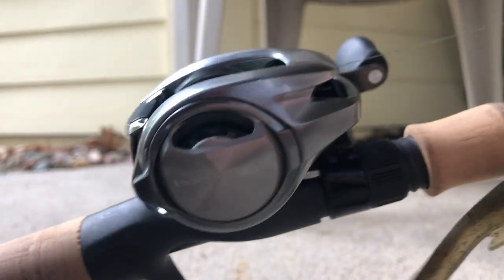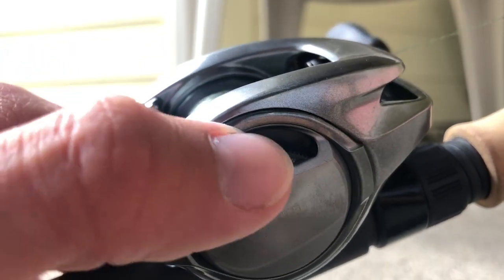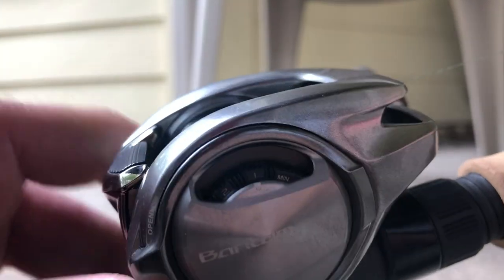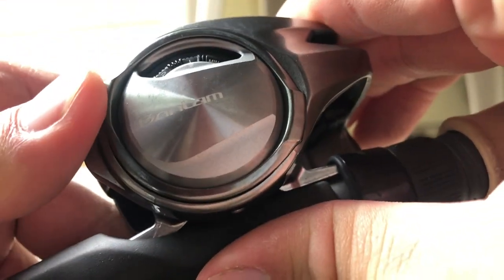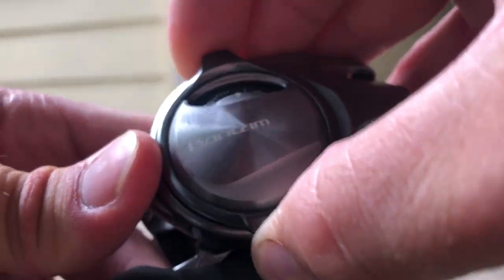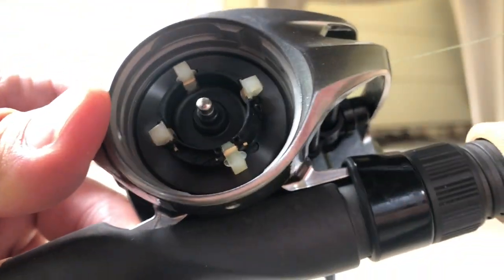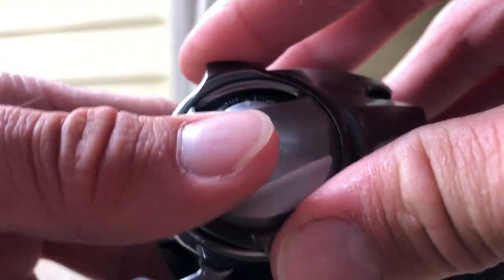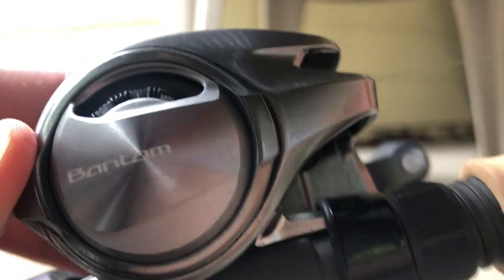It feels great. And as you can see, we have the external dial right here, which goes from 1 to 6, and then you can pop this side plate. It's kind of hard when I'm looking at the camera. It slides right open. That should pop open right like that. And then right there, you have four of the infinity brakes from Shimano. You got a lot of different stuff you can adjust here for whatever lure you are wanting to throw.